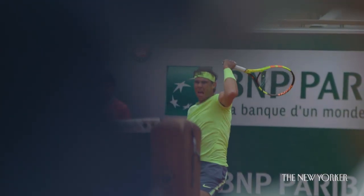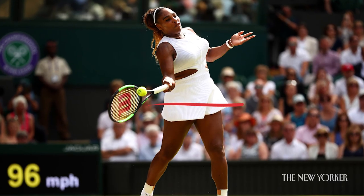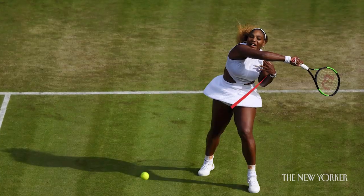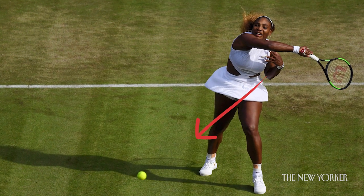You're able to transfer energy, like driving up through the legs, opening up the hips. Everything is moving in concert. So pulling it around the arm, the butt of the racket is facing the ball, and everything is sort of moving together so that no energy is wasted.